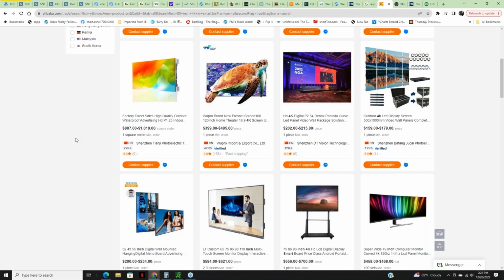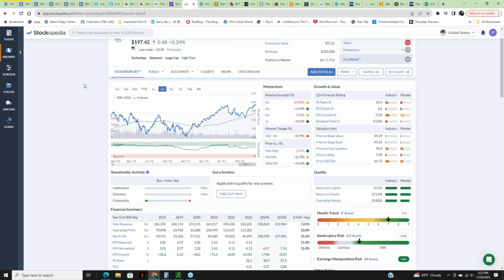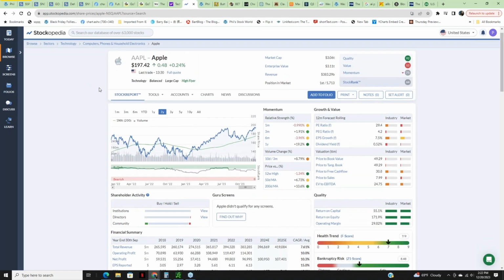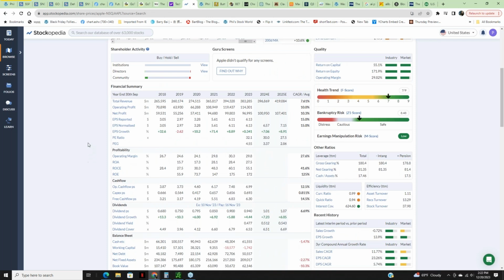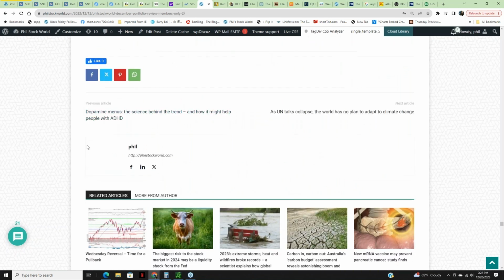But it's like anything else, though. You've got to put in the effort. It's the same as a stock. You've got to put in the effort and figure out, is it really a good deal or not? And that goes for your strategies and how you set up your portfolios and how you look at everything.